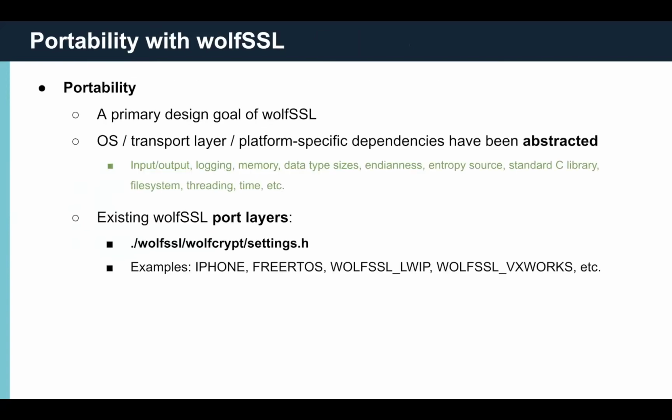Looking at portability, portability's really been one of our primary design goals of wolfSSL since the beginning. We've tried to abstract out pretty much any OS, platform-specific, or transport layer-specific dependencies, things like I/O, memory, endianness, threading, file system, time, and such. And so you have an easily usable way to override these things. You can see our existing port layers in the wolfSSL/wolfCrypt/settings.h file. Typically, we'll have one defined per platform. So for example, if you're on FreeRTOS, you'll see a FreeRTOS define that you can enable. Likewise, if you're using LWIP, we have a WOLFSSL_LWIP define.